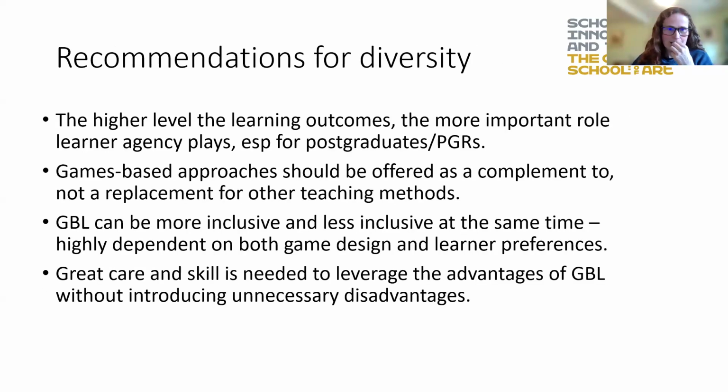So if we bring this back to diversity then, I would say that the higher level your learning outcomes are, the more towards the top of Bloom's taxonomy they are, the more important role self-efficacy, self-driven learning, learner agency plays. So in the postgraduate sphere, this is particularly important, and that's where I've focused most of my research. Other recommendations for diversity is that game-based approaches should be offered as a complement to, not a replacement for, whatever methods you're currently using to teach research skills, that there is no one size fits all. They can be both more inclusive and less inclusive, because what suits some will not suit others.